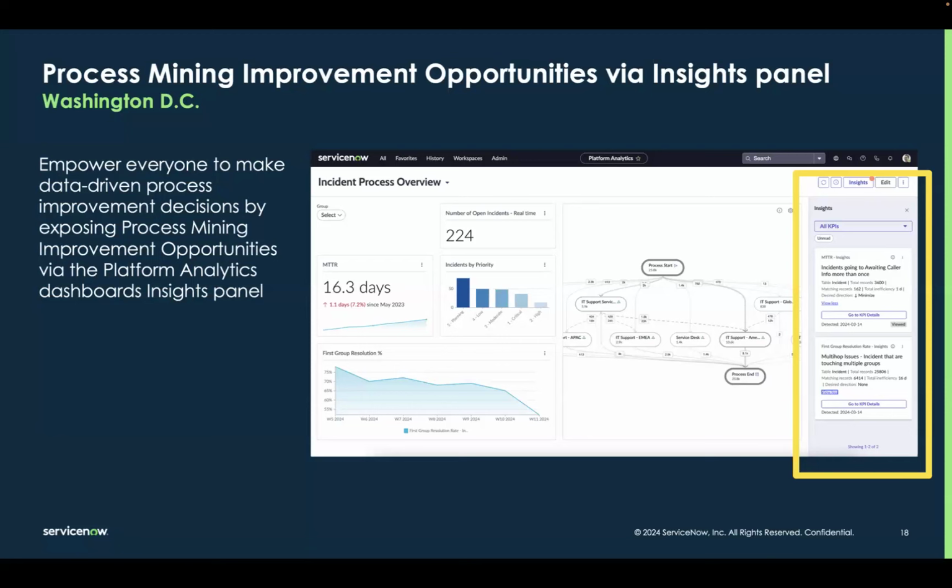One of the things that we've enabled in Washington is the ability to surface those improvement opportunities outside of the process mining workspace and inside of the insights panel that's in your platform analytics workspace. So based on the KPIs that you've put on a dashboard, we will surface relevant process mining improvement opportunities in that insights panel. It's a super powerful way to embed both information and insights in a single screen for a process stakeholder to take advantage of.